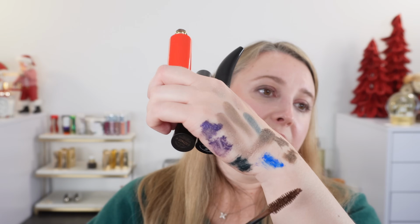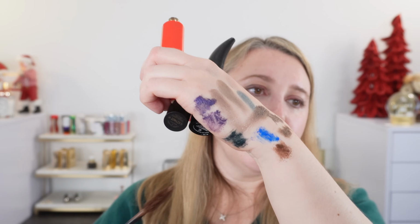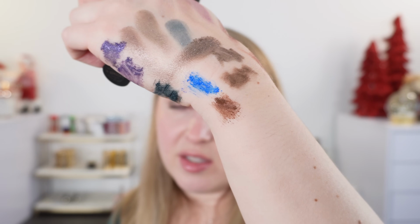I also wanted to bring in the Westman Atelier mascara. This is the new one. This is the I Want You mascara. The I Love You is the old one. The I Want You is the new one, and this is awesome. I have the brown one. I will be getting a refill for this. So it is refillable packaging. It's one of my new favorite mascaras.